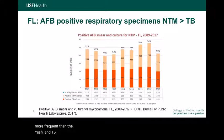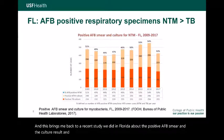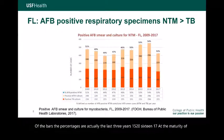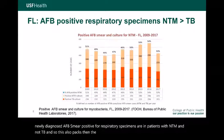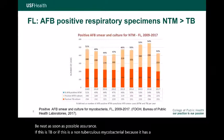And this brings me back to a recent study we did in Florida about positive AFB smear and the culture result. As you can see from the bars, the percentages are for the last 3 years, 2015, 2016, 2017: the majority of newly diagnosed AFB smear positive respiratory specimens are from patients with NTM and not TB. So this also begs the question: we need assurance as soon as possible whether this is TB or non-tuberculous mycobacteria, because it has consequences for airborne infection isolation.